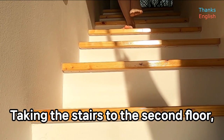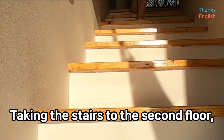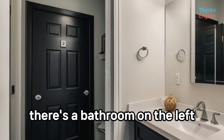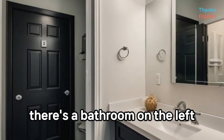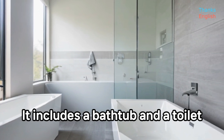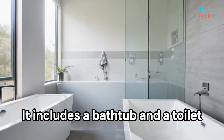Taking the stairs to the second floor. There's a bathroom on the left. It includes a bathtub and a toilet.